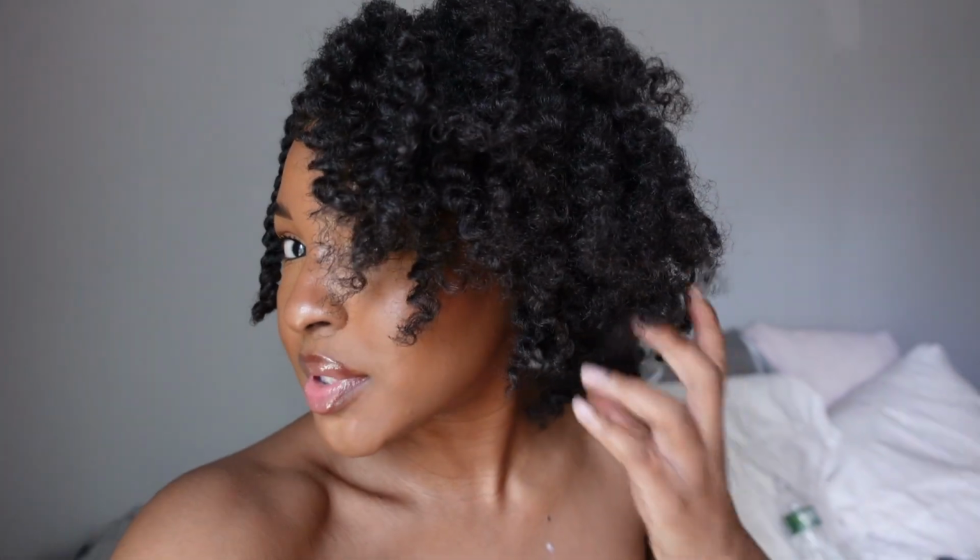I'm taking my hair down. This is the twist out I did the other day with the Mazzani styling foam. So before with the twist in and after. Alex, what do you rate my hair? A 10?